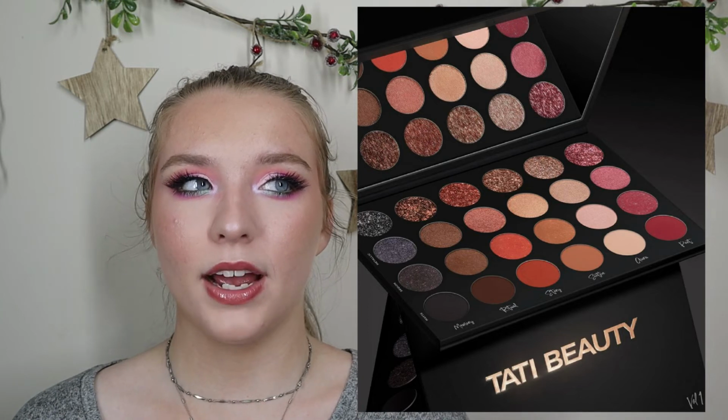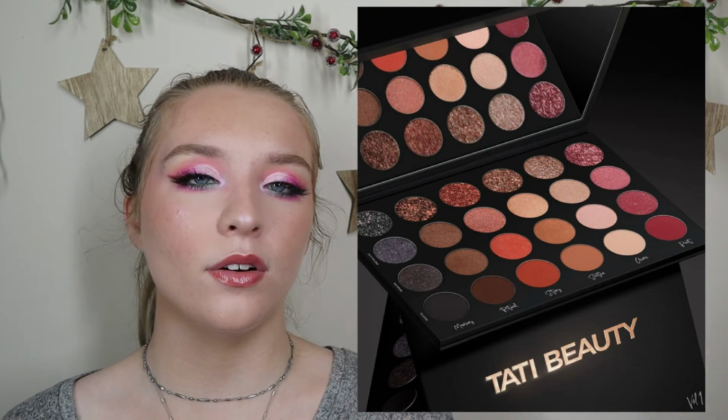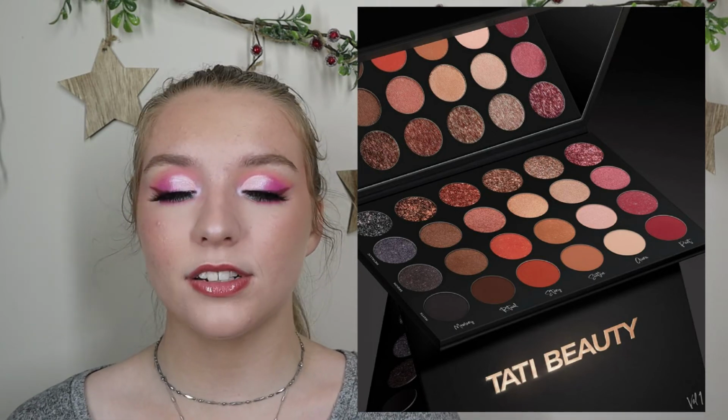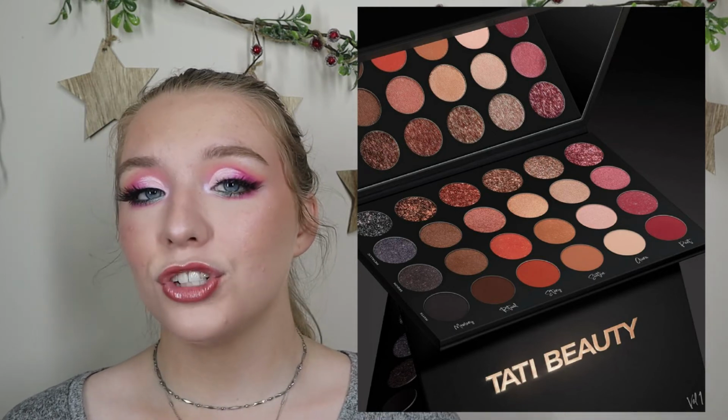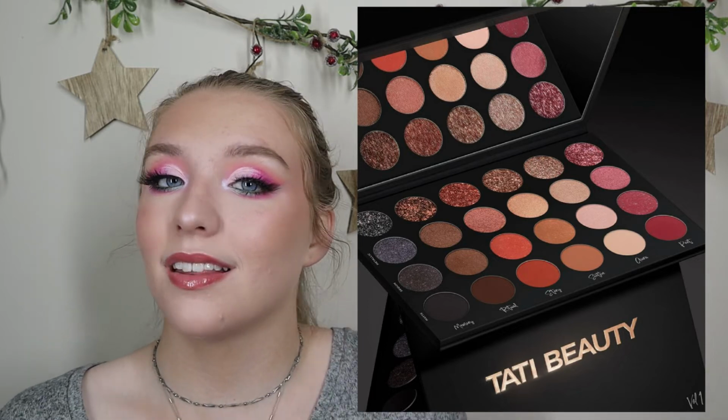I mean, it's not like my be-all end-all. If a palette has it in there, it doesn't automatically become a favorite, and I don't automatically discount it if it does have a pressed glitter. But I think those shades are beautiful. I love the color story, even though it's basic warm neutrals. That's what I love.